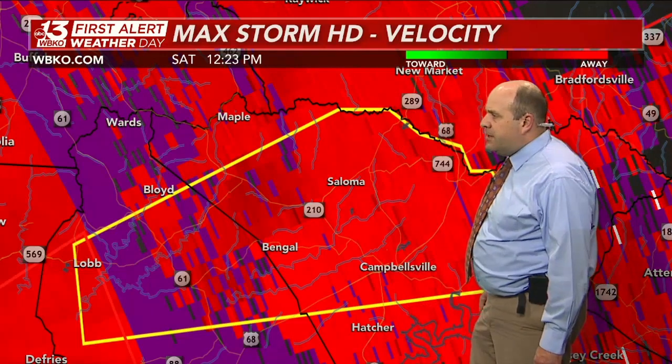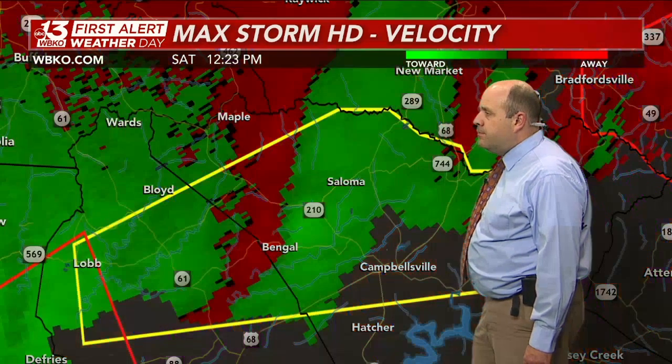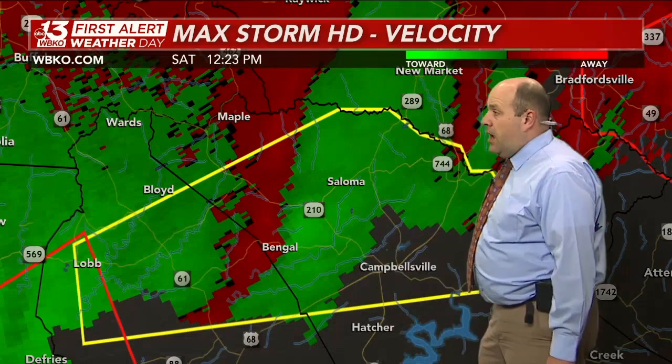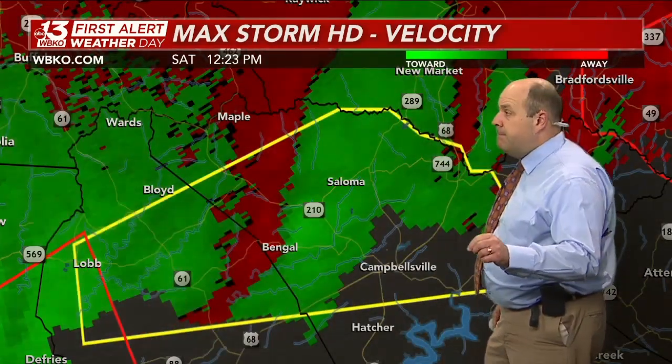It's kind of messy, to be honest. Yeah. I'm going to try to see if there is a better one. Okay, there we go. That's a little bit better. Yeah, right in there, heading towards Stoloma, the Bengal community. And an update on a tornado warning, it looks like. Yeah, I'll give that in a moment.